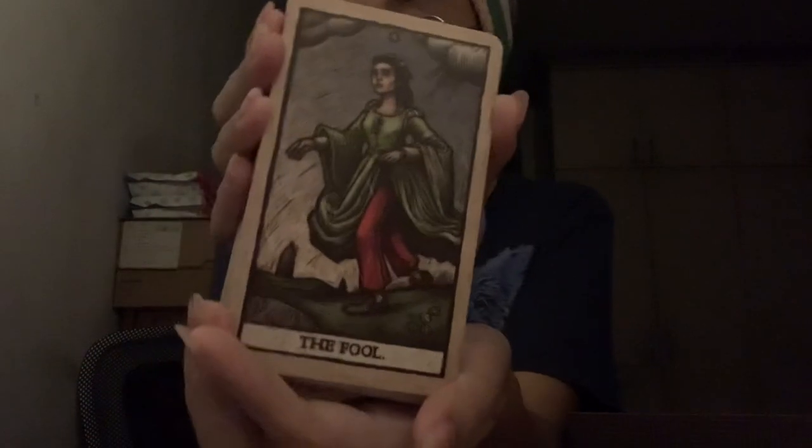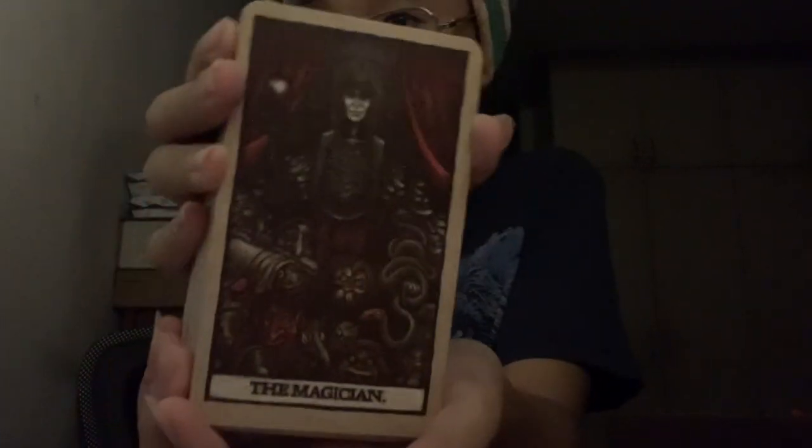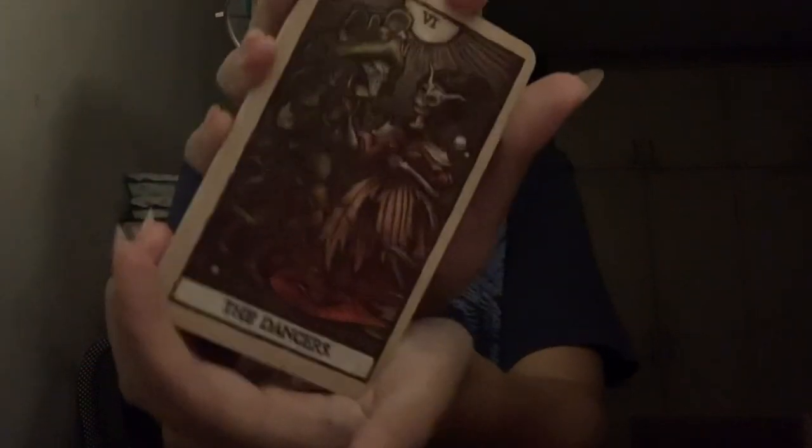So we have Jennifer Connelly's character here. I guess this makes sense for her to be the fool card. Oh my God. We have King Jareth, the Goblin King, as the magician, who is played by David Bowie. Oh, and you see all the goblins here too. I'm freaking out. Oh, that's so interesting.